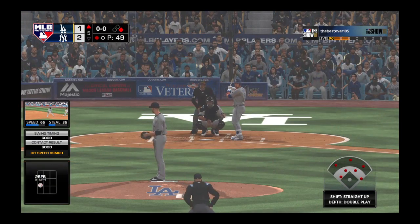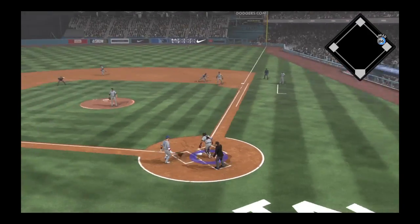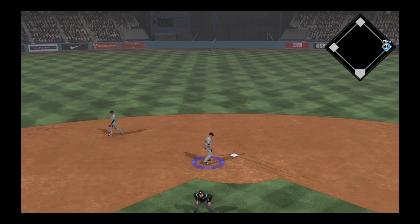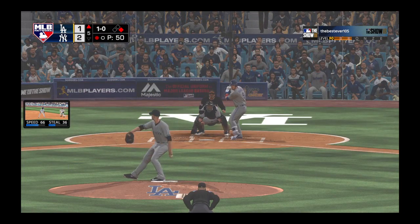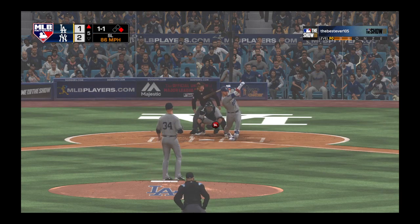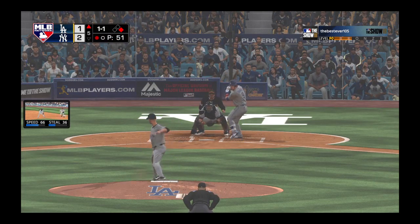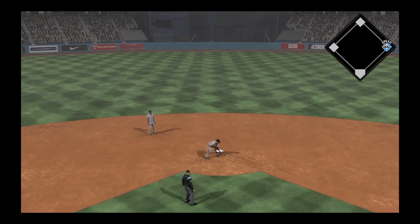Riding into the box, Yasmani Grandal. 0 for 1 for him here in this one. And this one's in the dirt. And no advance. It's ball 1. Both teams with just 2 hits apiece thus far. A ball and a strike. Just a bit jumpy that time. Swung on and missed.